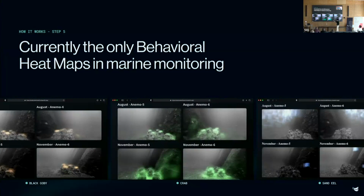We have crabs here. Crabs really like these valleys in between the reefs where they can hide. And an interesting one is also sand eel here. We've been approached by WWF, and they asked us, hey guys, did you see any sand eels? And yes, we did, but they didn't really interact with the reefs. So you can see that they were higher up in the water column. And I think that was a very interesting finding as well.